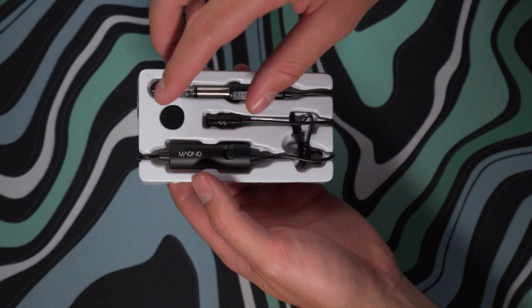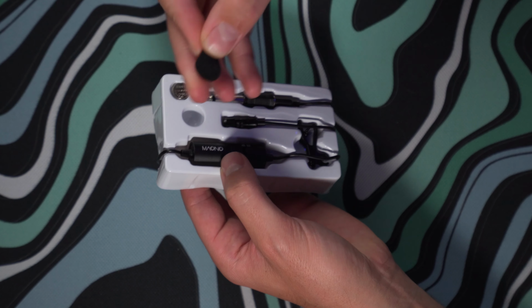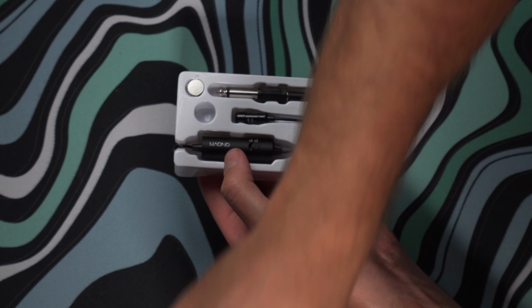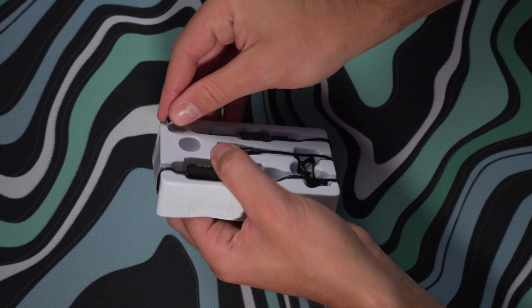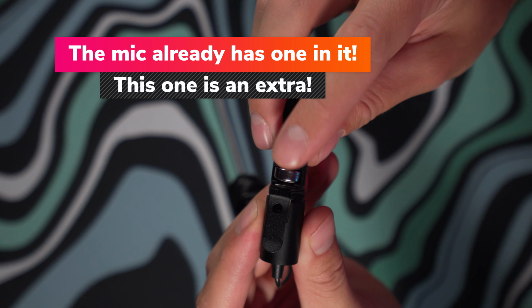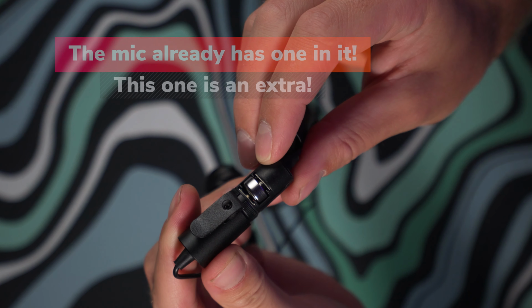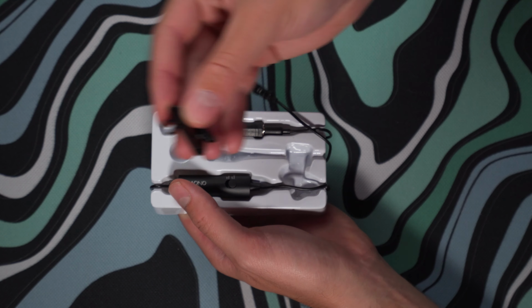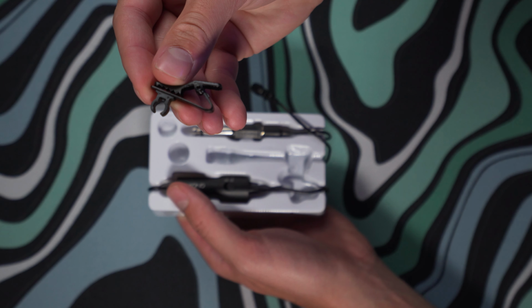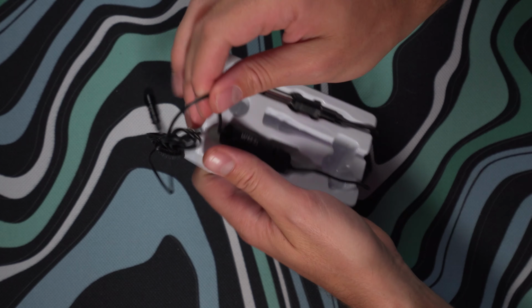So as you can see, we got another main windscreen fuzzy right here. So I guess you get 2 of those. So we'll put that aside. You get a battery. I'm guessing the main inline part right here requires a battery. So we'll put that in here in a second. And then, yep, you get your main clip right there for your lav mic. And then it looks like you get the mic itself. So let's go ahead and uncoil it.